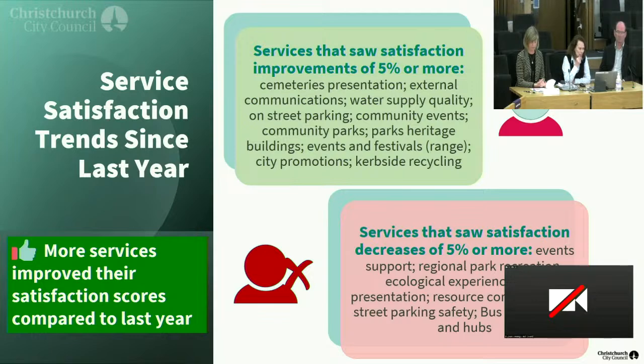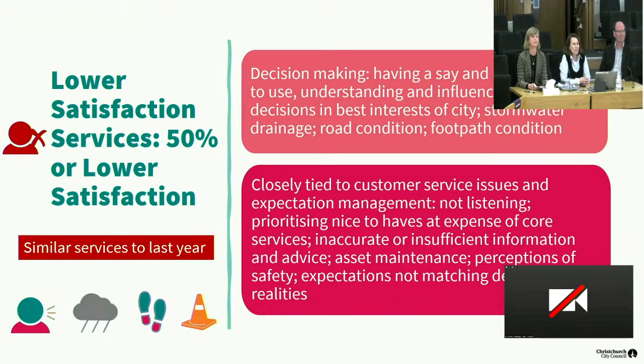Services that saw a 5% decline in satisfaction or more: event support, regional park recreation and ecological experiences and presentation, resource consenting, off-street parking safety, and the bus interchange and hubs. So lower satisfaction services, so these are the ones that score under 50% satisfaction.